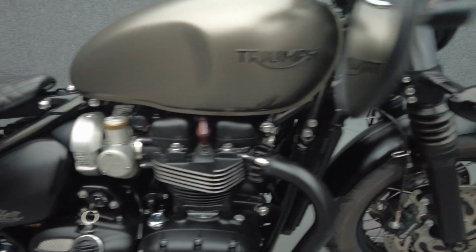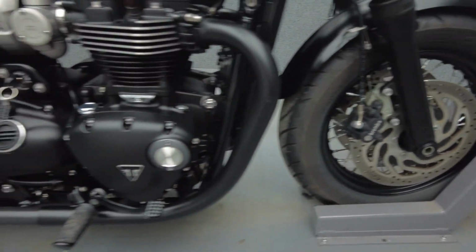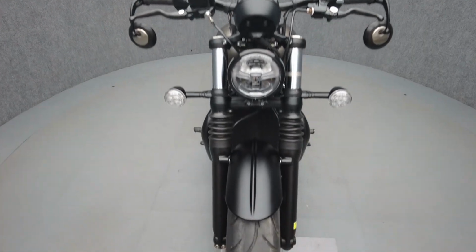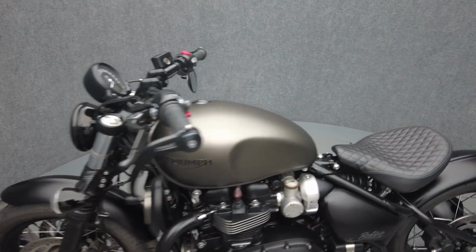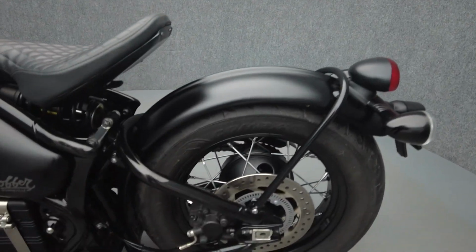fuel cap. The Bobber takes the Bonneville in a factory custom direction, giving it grit and a stealthy attitude with its blacked out bodywork. Powered by a 1200cc parallel twin engine, the Bobber puts 77 horsepower and 78 foot-pounds of torque through a 6-speed transmission. It weighs in at 502 pounds and has a 27.2-inch seat height.